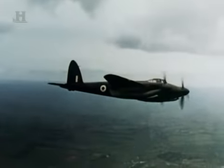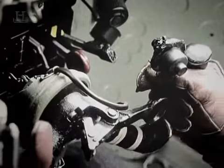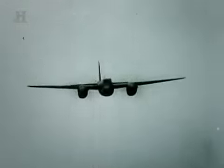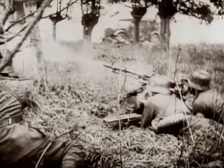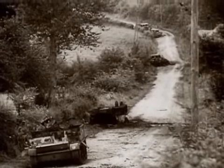But one of the mosquito's most demanding roles was that of interdiction, the cutting off of enemy supplies. Nowhere was this more graphically demonstrated than in the days leading up to and after June the 6th, 1944, D-Day. As Allied troops fought a bloody battle to gain a foothold in France, the mosquitoes hunted independently, seeking out enemy supply lines.